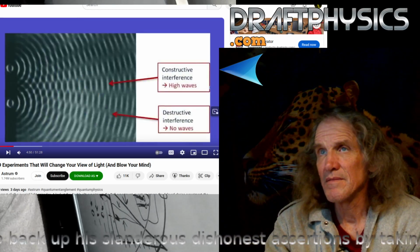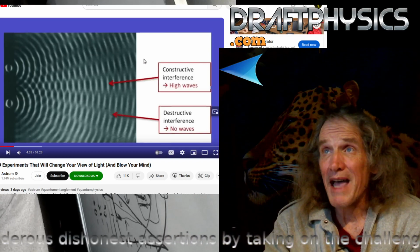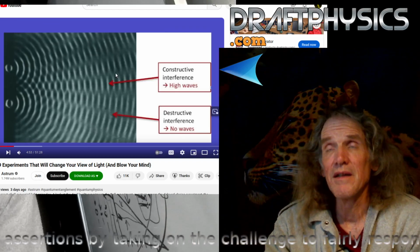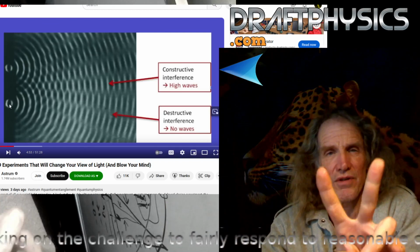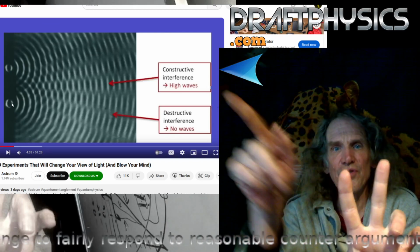Here are two waves in water. See these lines? So you have no double maxima here in the center. Big, huge feature missing. You only have two sources which are sort of duplicating the two surfaces of a single slit. This would be one source shooting photons.